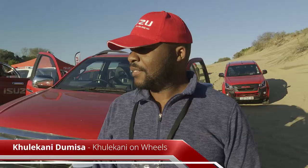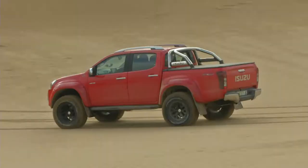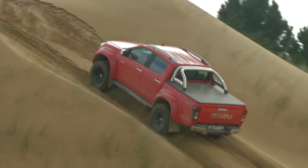Yes! I think it's a good addition to the bakkie space, man. Our guys have been wanting big, bold bakkies, and well done to Isuzu for doing their big halo bakkie. Looking forward to seeing a lot of them on the road.